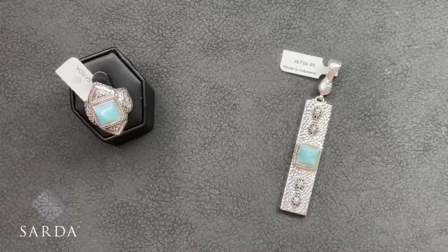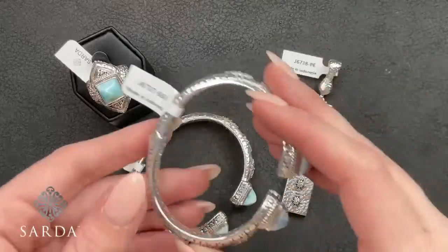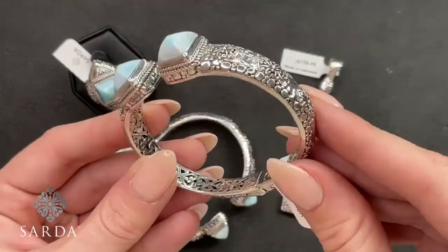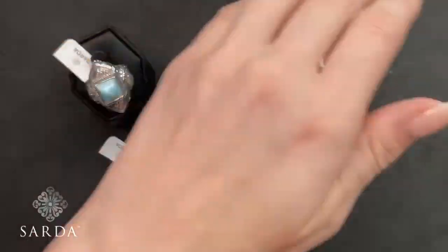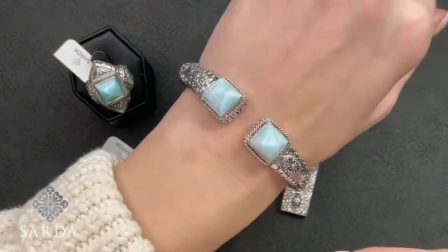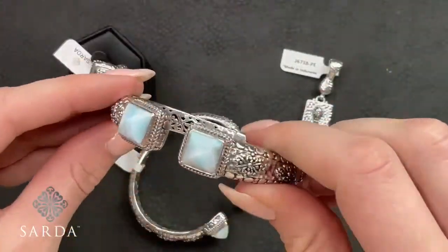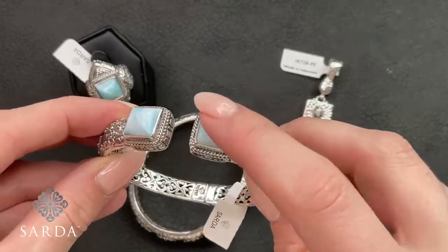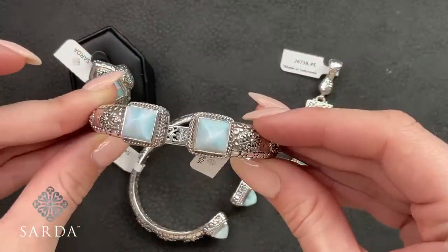Larimar bracelet J6737. And we have two sizes. We have a 6.5 that's going to fit a 5.75 to a 6.75 inch wrist. We also have a size 7 that's going to fit a 6 to a 7.25 inch wrist for $239.99. That's J6737. These have this kind of pavilion cut, so they're pointy at the top.